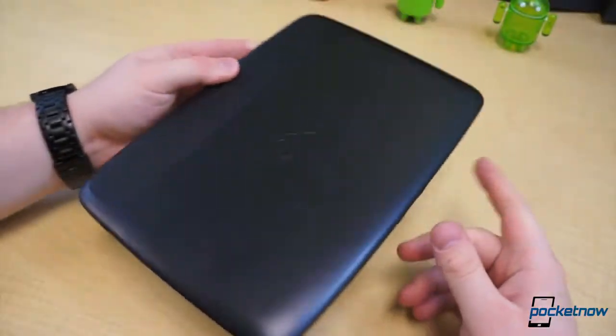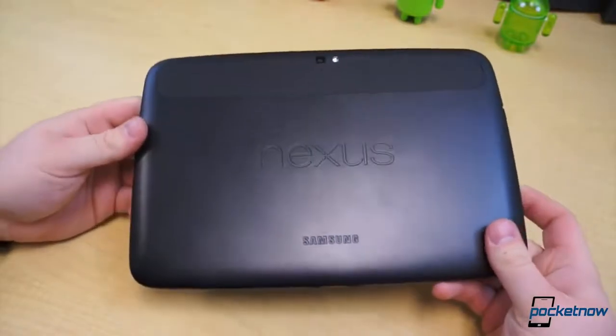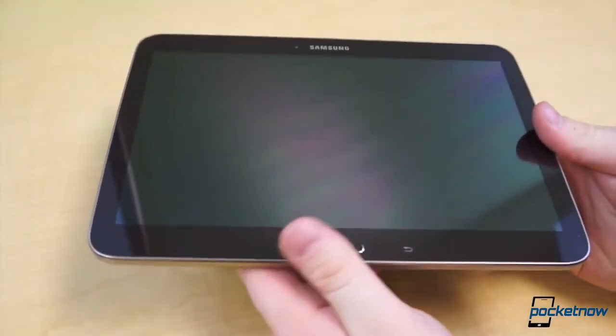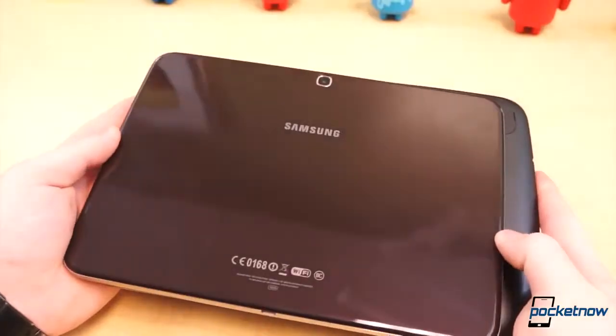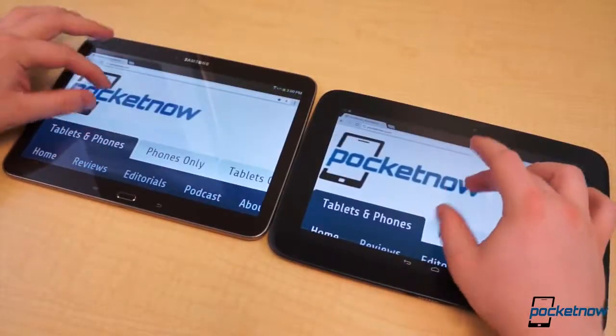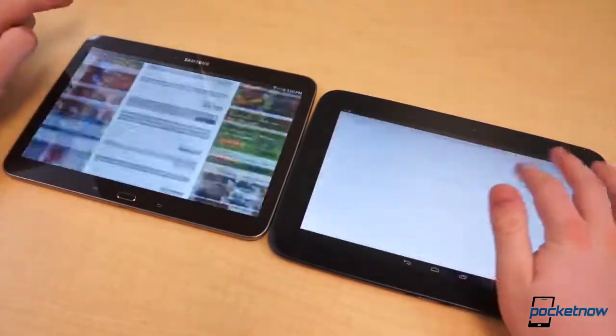The company released the first full-size Nexus tablet in November of last year, the Nexus 10, and just weeks ago it announced the third-generation Galaxy Tab 10.1. The two devices follow the same pricing structure, yet offer quite different specifications. But which one is the better tablet? That's what we're here to find out.